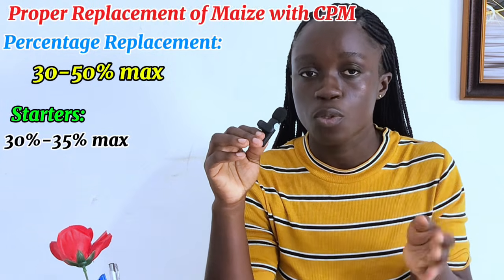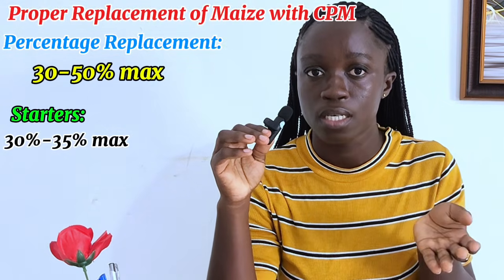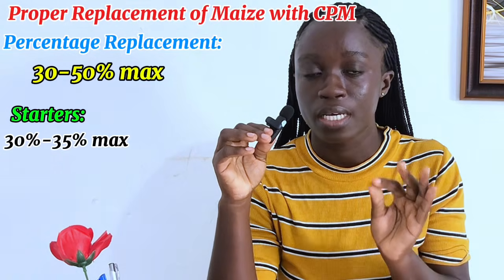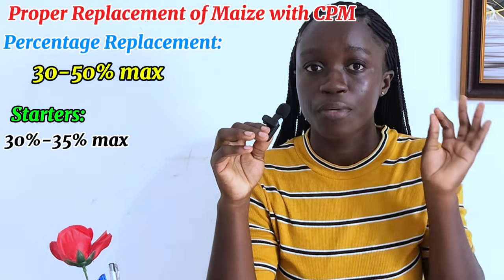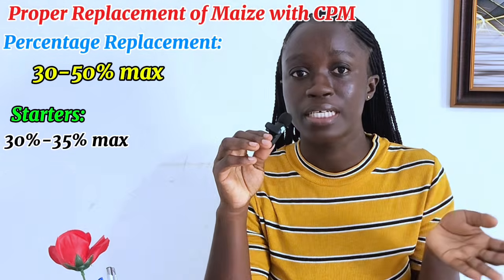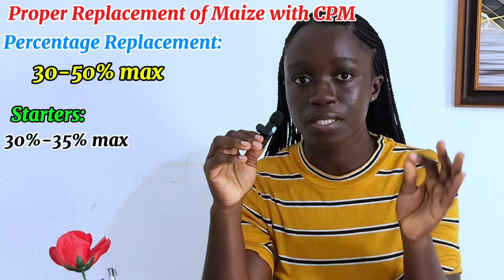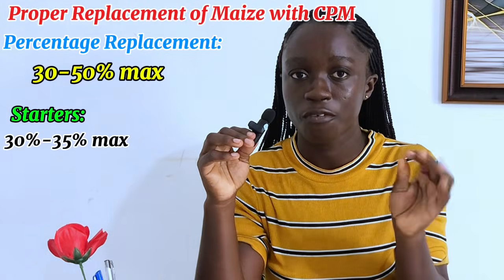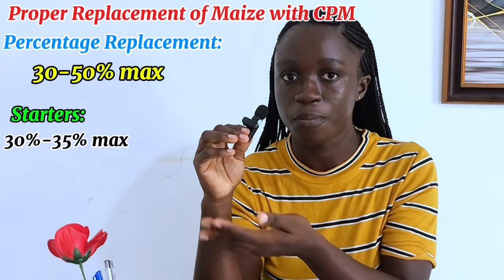So in this case, let's say you have a feed formulation that has about 58 kilograms of maize. To do 30% replacement, that will be 30% of 58 kilograms, and that will give you about 17 kilograms. And then 35% will be 35% of 58 kilograms, and that will give you about 20 kilograms. So basically, in a starter feed that has 58 kilograms of maize, you can use 17 to 20 kilograms of cassava peel meal to replace some of the maize. So now in the end, your feed formulation can have about 38 kilograms of maize and 20 kilograms of cassava peel meal. Do you get it?